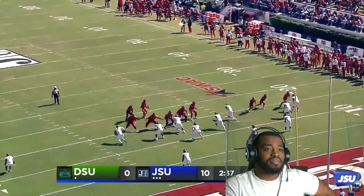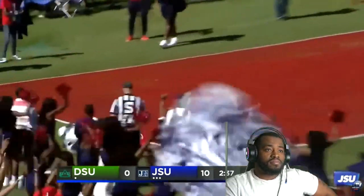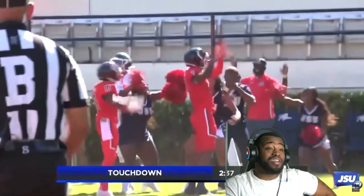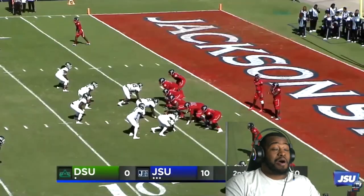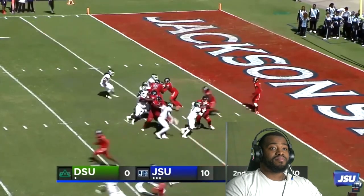Here's Sanders floating the ball in the end zone. There's the catch in the end zone by Corbin. Touchdown. That boy Corbin was doing his thing, back to the wall. That boy was on it. Here on first and 10 from its own 5 yard line.